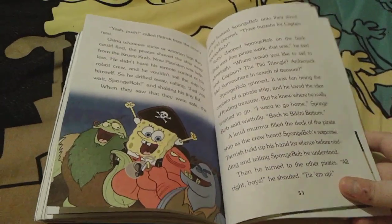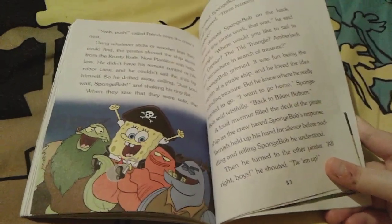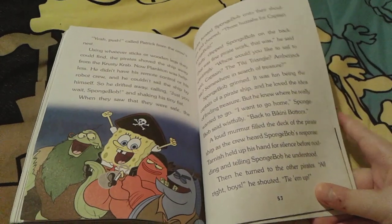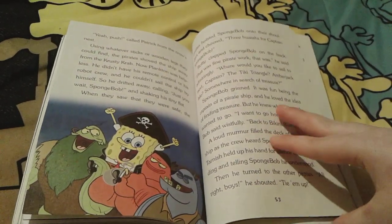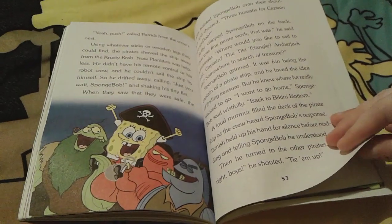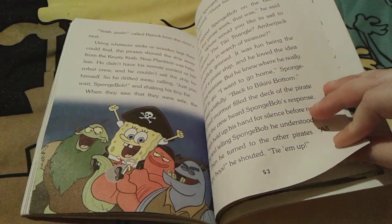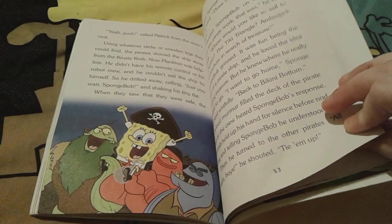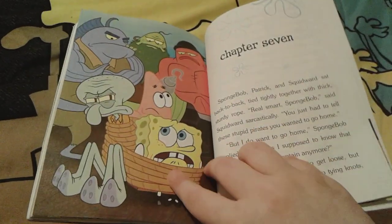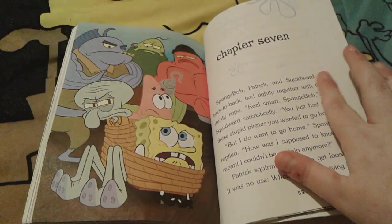And everyone is so happy that SpongeBob saved the ship that they carry him on their shoulders. And then SpongeBob says, I want to go home. Like, he really wants to go home bad. And then the pirates decide to tie up SpongeBob, Squidward, and Patrick. So now we're on chapter 7.